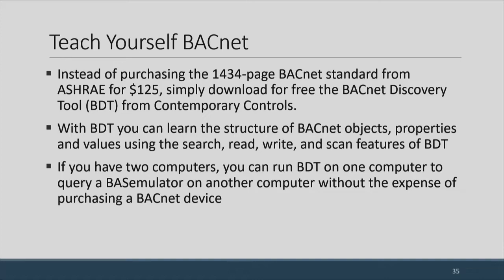And then George put this one in, Teach Yourself BACnet. Instead of purchasing the 1,434-page BACnet standard from ASHRAE for $125, simply download for free the BACnet Discovery Tool from Contemporary Controls. I use BDT quite often. With BDT, you can learn the structure of BACnet objects, properties, and values using the search, read, write, and scan features of BDT. If you have two computers, you can run BDT on one computer to query a BAS emulation on another computer without the expense of purchasing a BACnet device.